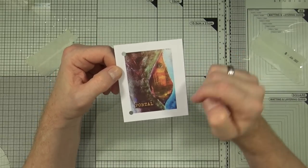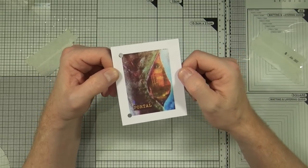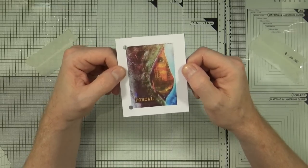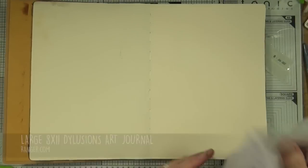So I'm now going to make a start on my art journal page for week 1 on Journal52.